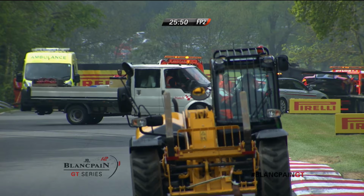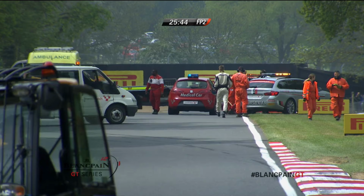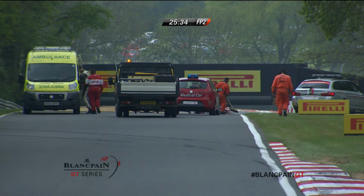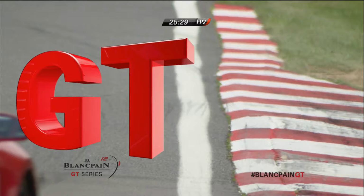The car is on the back of a flatbed. They've got to check the barriers on the inside to see if there's no damage that would prevent this session getting back underway. Restart is 13:35, 5 minutes away. So let's watch and see. Here we go again.